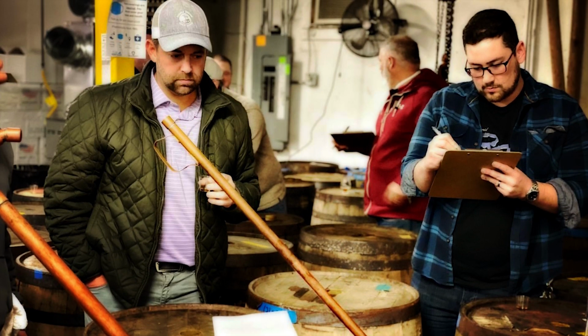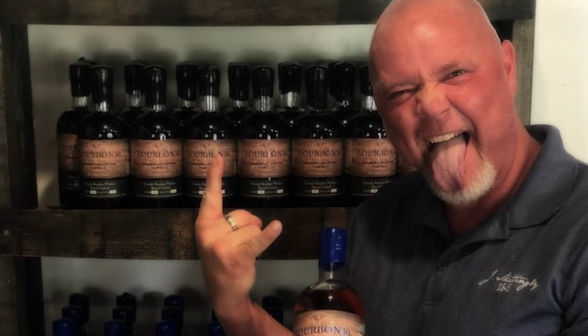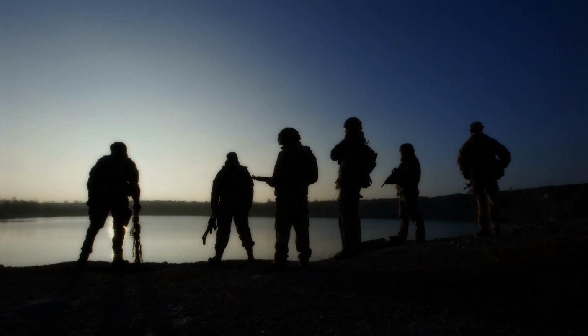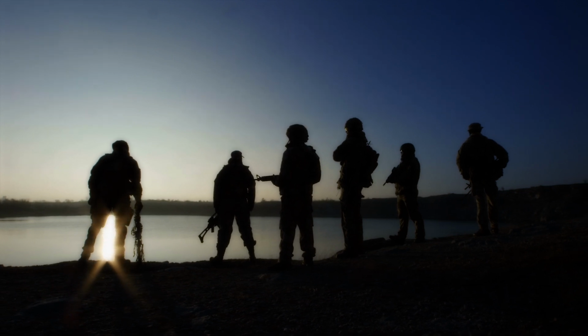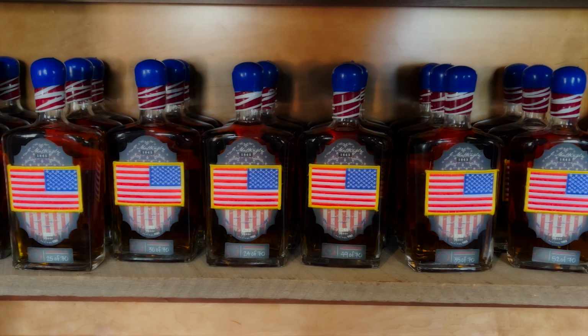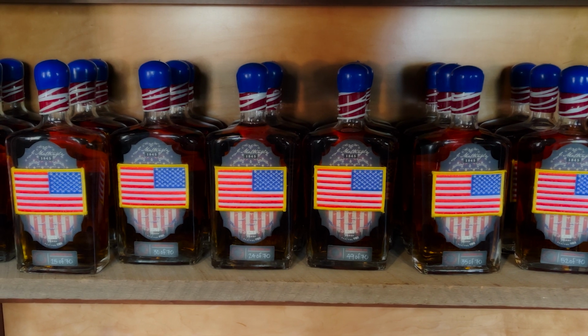Another humbling thing about Jeff and the Bourbon 30 staff, they are supportive of the military and quite often have bottles of J. Mattingly 1845 that are dedicated to the military, and the proceeds go to help support those organizations.